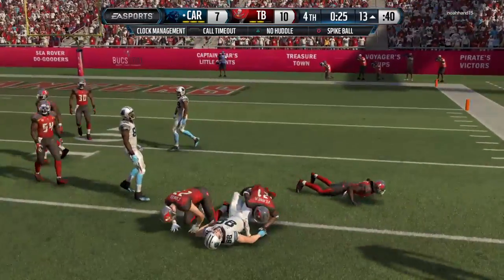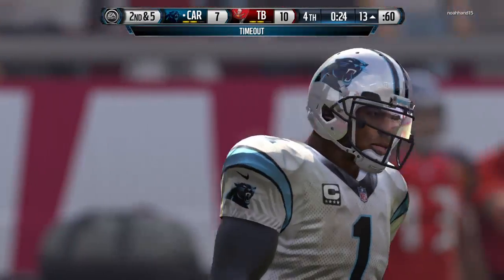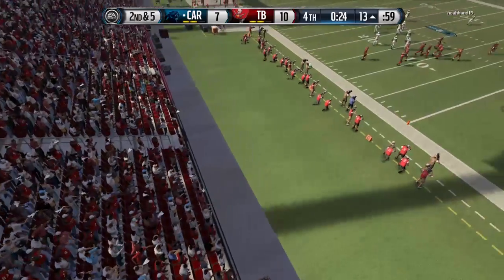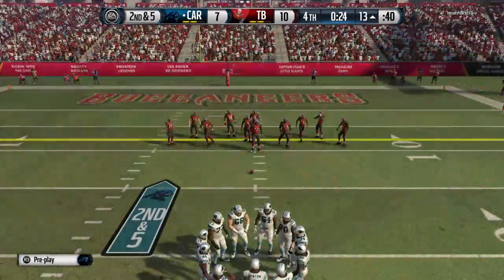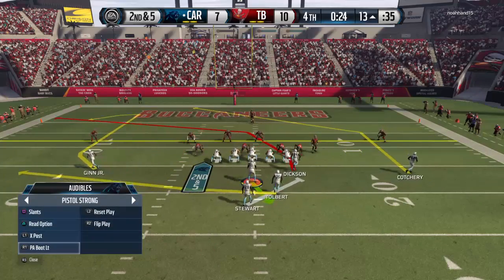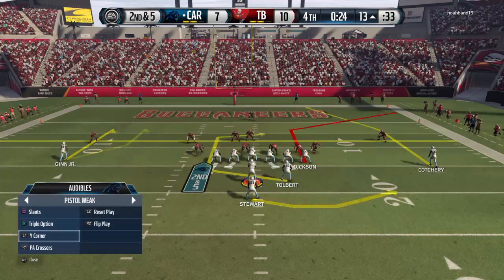Gains 5. The Buccaneers defensive coordinator made the right call that time. In the red zone, he was expecting pass. That's what he got. And they get up there and they make the tackle quickly after the pass completion. Second down coming up. Time, obviously, a factor the rest of the way.